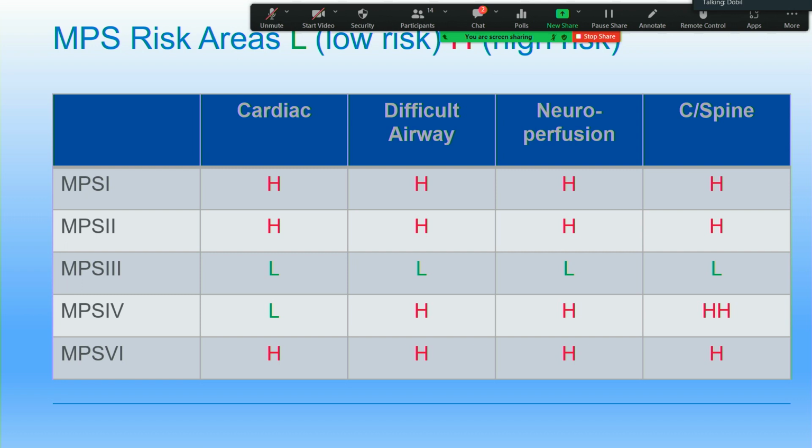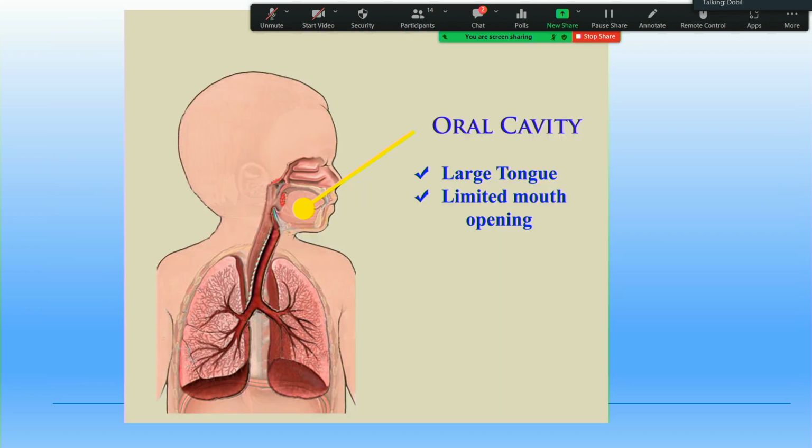He does categorize, and you've heard much of this from Klane already, that with each of the different types of MPS, you can classify some that have high, some have low risk. We've had more experience with Sanfilippo in the last 5 years, and he feels they have very low risk on all of those difficult categories that I mentioned: cardiac, airway, neuroperfusion, and C-spine. MPS 4 have low cardiac risk, but everything else high, and particularly spine, high risk with compression and instability present, and MPS 1, 2, and 6 all with high risk across the board.